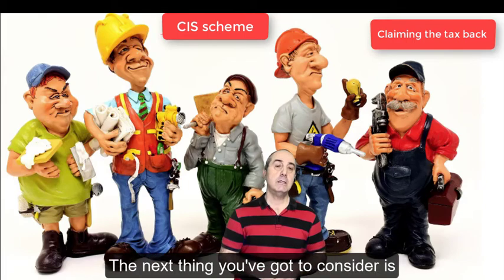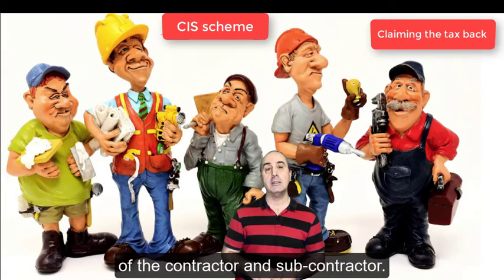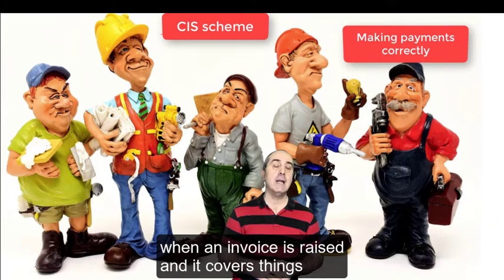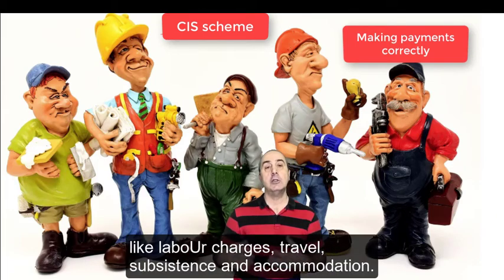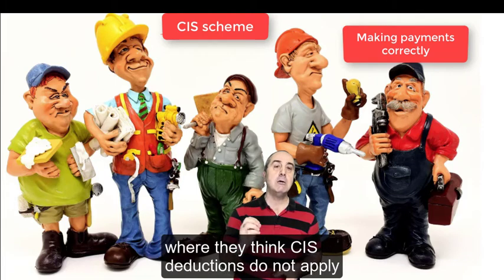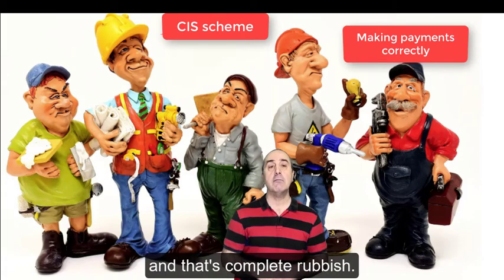The next thing you've got to consider is, having decided what the scheme covers, who it applies to, and the roles of the contractor and subcontractor, then we've got to think about what happens when an invoice is raised, and it covers things like labour charges, travel, subsistence and accommodation. Now, I've seen many people make this same mistake where they think CIS deductions do not apply to recharges of accommodation, travel and subsistence, and that's complete rubbish.